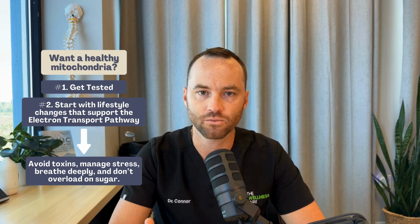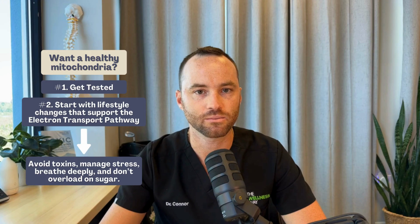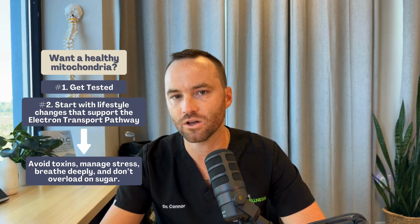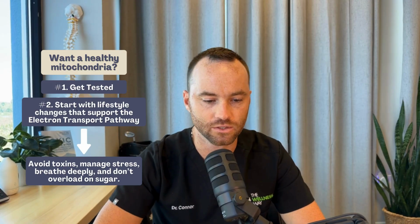We want to make sure that we've got plenty of oxygen and we're breathing appropriately and really focusing on our breath. Oxygen is the last final electron acceptor in that electron transport chain. So if we don't have enough oxygen at the end of the chain, we're not going to be able to kind of move things all the way through, and we can start to get that back up in the conveyor belt, kind of going backwards as well.